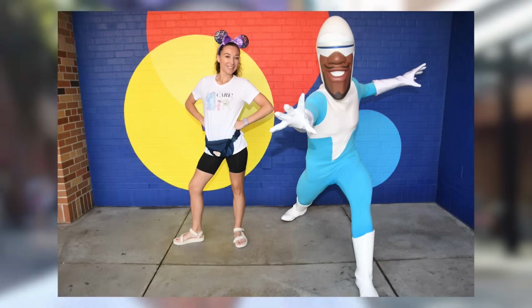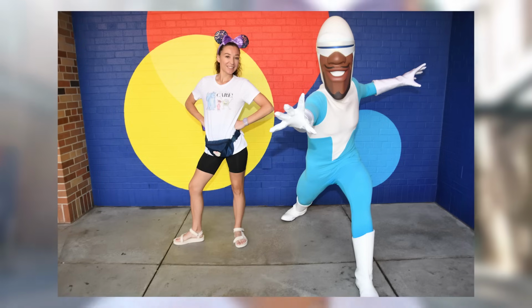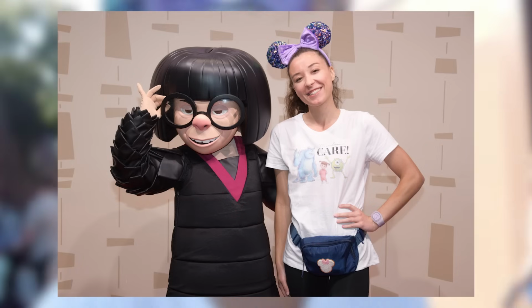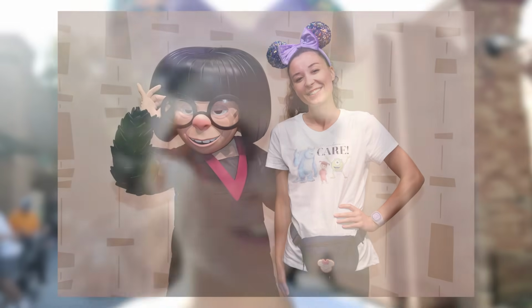All right, good timing. We just met Frozone and Edna Mode. Confirmed. Edna Mode does like a little sparkle. Not a lot, just enough. She liked my ears, and I asked her if she was the sparkle girl because I didn't picture her as a sparkle kind of girl, but she said just enough, when it's a little, when it's classy. So that's very good to know.